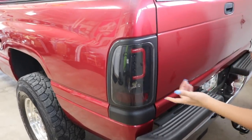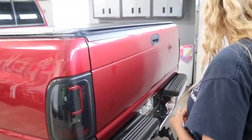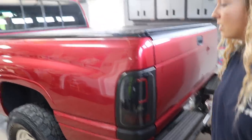These are not obviously OEM, but I think they look super nice on this truck. He hasn't had any issues with them. They're kind of similar to the ones Rosine has on there. This is stock, it's not leveled, if you're wondering.